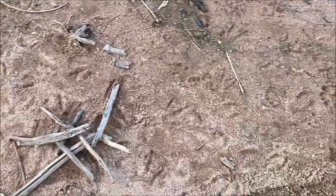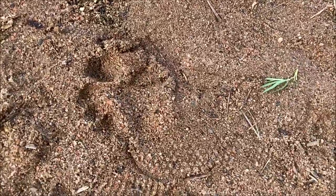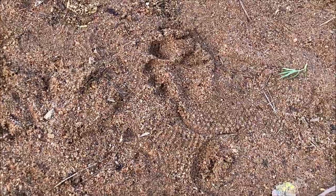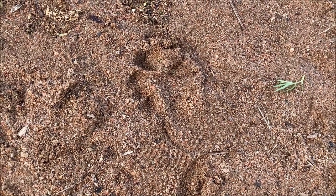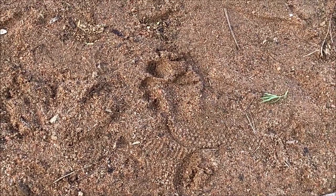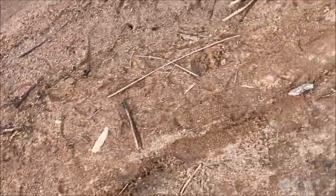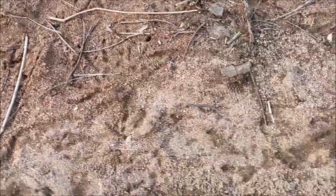You know, I'm looking for prints and stuff, but you can see something like this, but it's gonna be inconclusive. You don't know what's doing it. And it looks like it's walking on its front only, which is weird. I noticed that all through here. It's just something walking on its tippy toes. I don't know why. That's not the only one. There's others in here. And it's just the front of the foot.